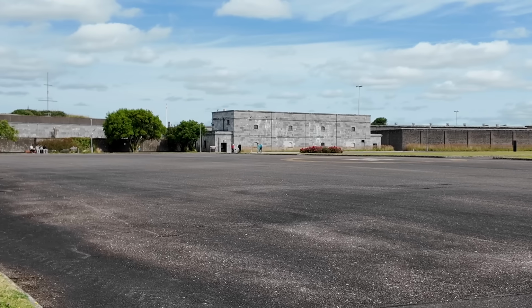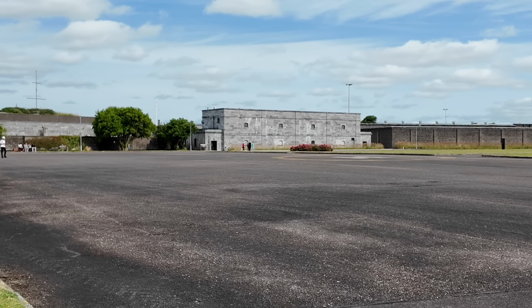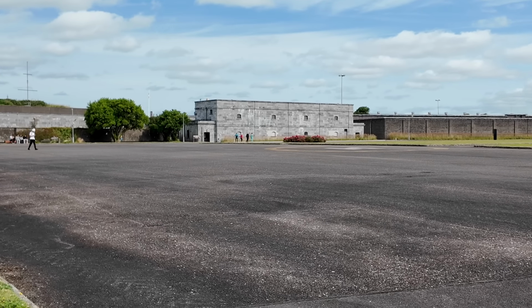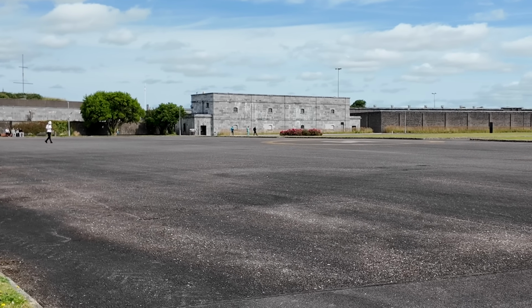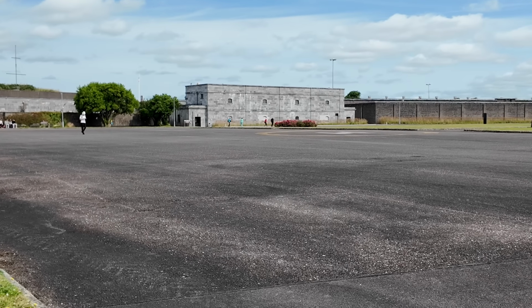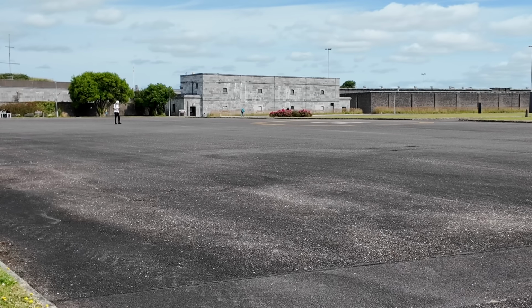Another fascinating tidbit that Marion shared with us is that all of the buildings here were built for military purposes, save one building, and it's this building across the way. The gray limestone building there is known as the punishment block, and part of the policy is when a new prisoner would come to Spike Island, they would have to spend time in the punishment block, which was essentially solitary confinement. No light, no windows, 23.5 hours a day in there.